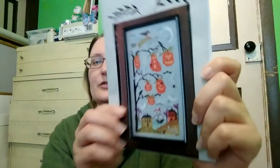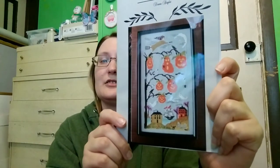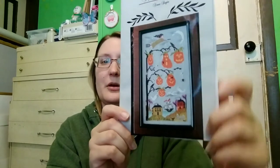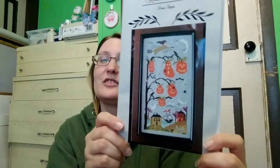So, other than that, I did buy a couple new patterns. This is from By the Bay Needle Art. She has an Etsy shop. I didn't know she had an Etsy shop. I do now. I got this one. This is Halloween Cove. And it's a real picture, so lots of glare. Isn't that adorable? It's a really big pattern, so I'm not going to start this one this year. I'll probably wait till next year, because I don't have enough Halloween patterns right now to stitch. I can always have more.